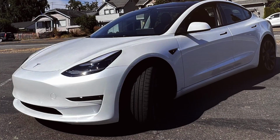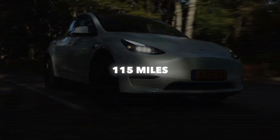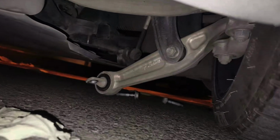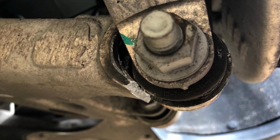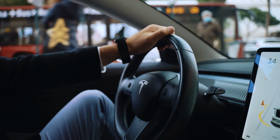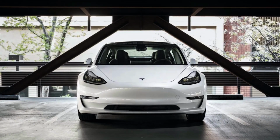They keep popping up. One particularly alarming case involved a Tesla owner in England. After just 115 miles of driving, basically brand new, the suspension collapsed. Let that sink in. The car didn't even make it past the first 150 miles before a major failure happened. And Tesla's response? You guessed it. Blame the driver. Blame the road. Blame anything but the subpar build quality.